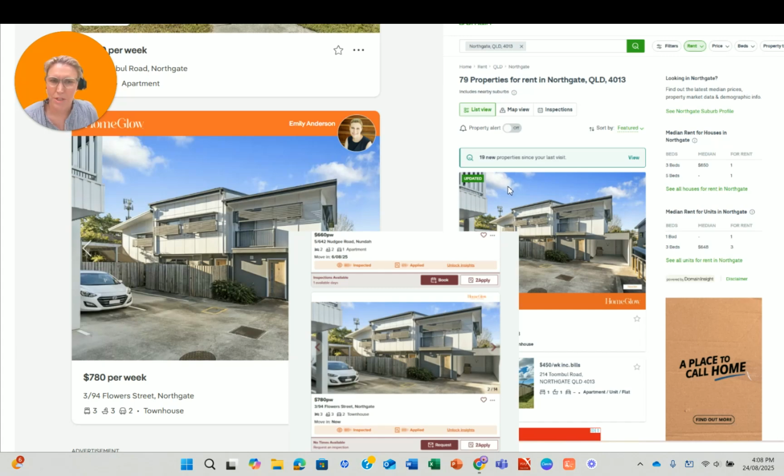Now, our premium packages with Domain and realestate.com.au ensure that we are at the top of the feed on these very important websites. realestate.com.au obviously has the largest viewing and gets millions of views. That's absolutely vital to be on it. But Domain also gets a lot of views, especially in the southern states. And if you do have people who are moving interstate, it's really important to be on Domain. And a lot of real estate agents, unfortunately, for leasing, don't use Domain or tenantapp.com.au.